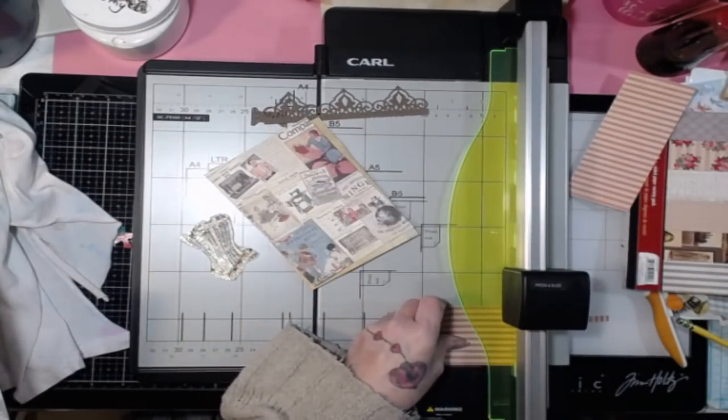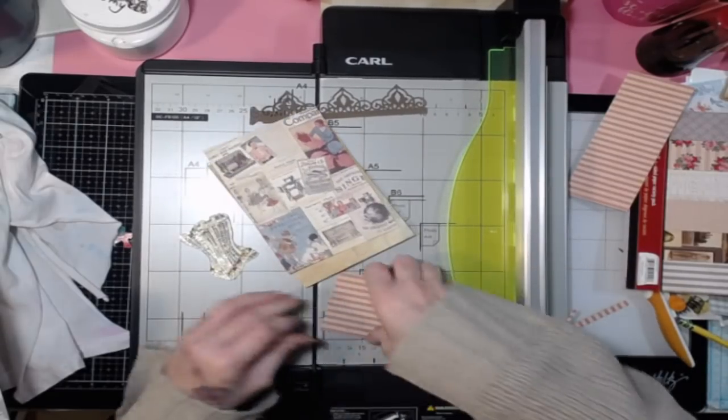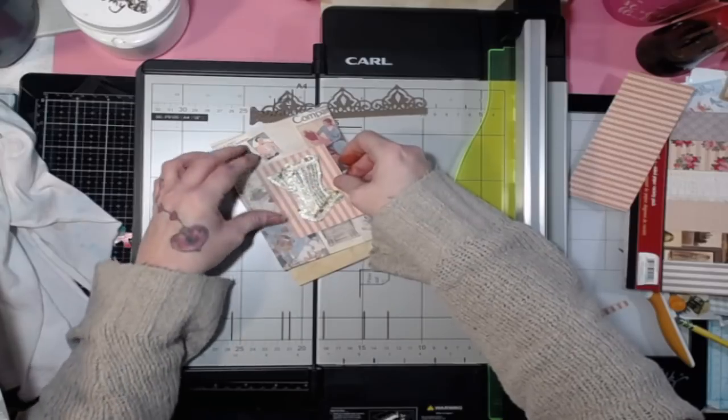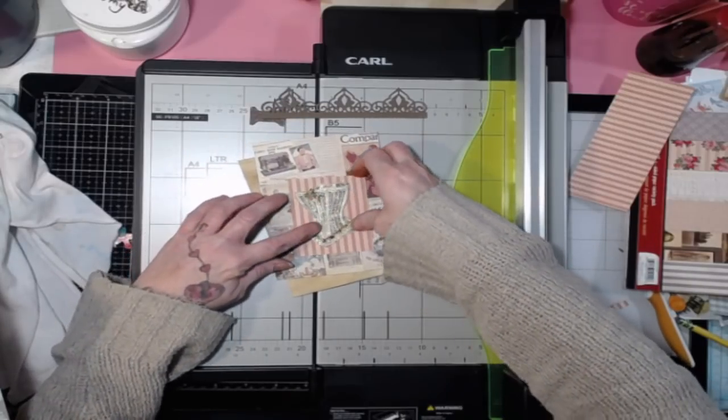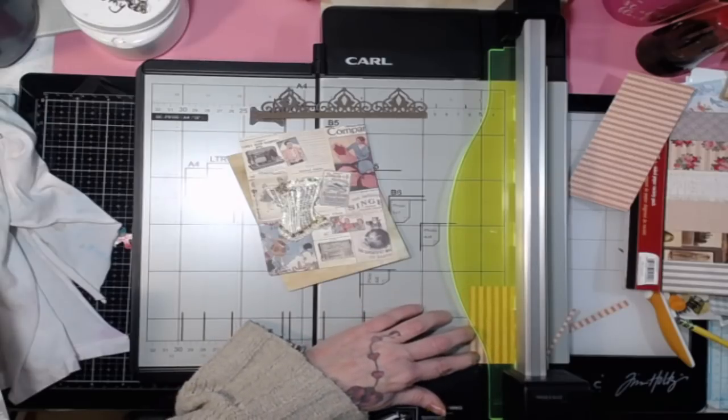Go a little bit shorter. There we go. Looks like you go in a little bit too. Just a tad.